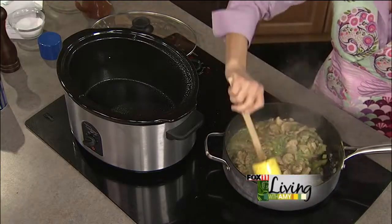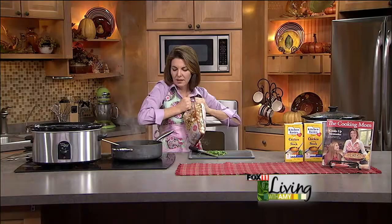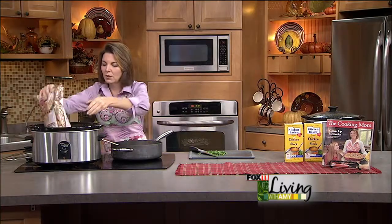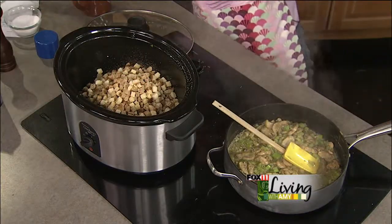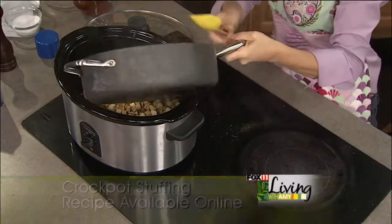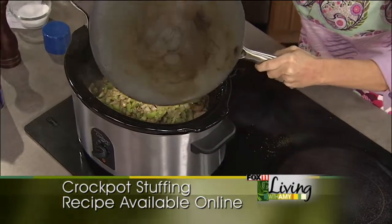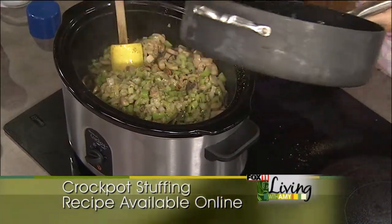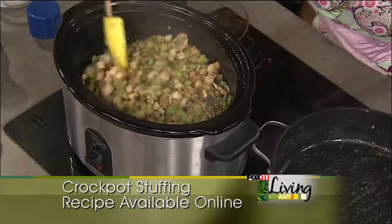Now we're going to get a nice big bag of stuffing into our slow cooker. And you can certainly double this recipe if you've got a lot of people coming. We're going to get our veggies and all that butter in there. I don't do eggs in my stuffing. I know some people do, but it turns out just fine without them, so I don't really need them in there.